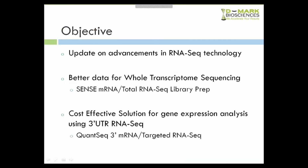So today's objective, to provide you with an update on the recent advancements in RNA Seq technologies. So our first focus is going to be for whole transcriptome sequencing, so how to achieve better data with a more advanced library prep kit. And this is using the Sense technology. Our second focus, for those of you who are just interested in gene expression analysis, will be on 3'UTR Seq. So this is a very cost-effective way to count genes using RNA Seq. So it removes that cost barrier that could be preventing you from moving from microarrays to RNA Seq. So let's start with the whole transcriptome sequencing part.